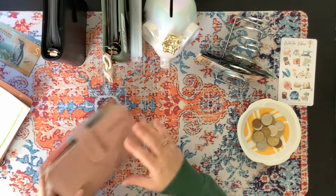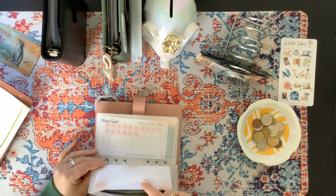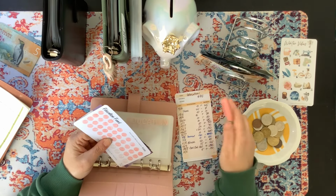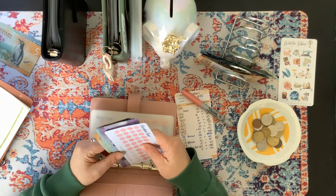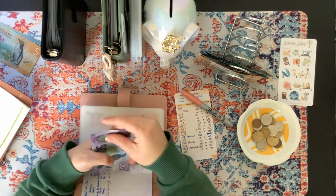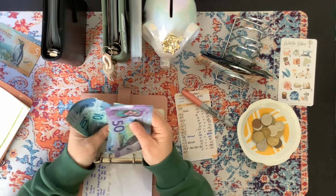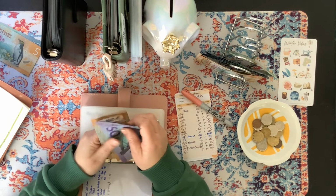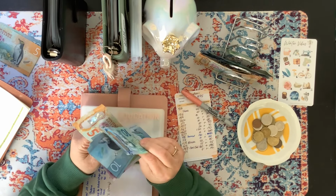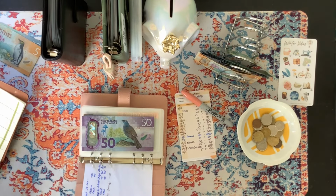In my sinking funds this week, all I'm going to do is put 10. Let me just count this. 50, 100, 120, 30, 40, 50, 60, 70, 85, 90. Yeah, so if I put 10, then that is going to be $200. Let me just note that down on my tracker.